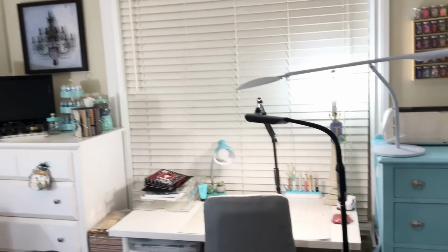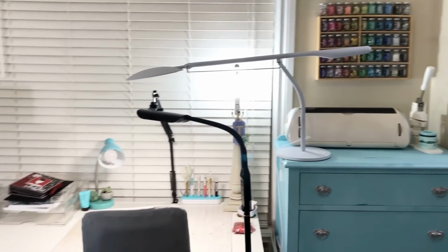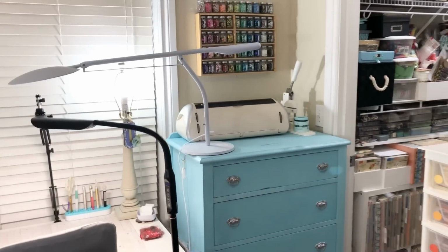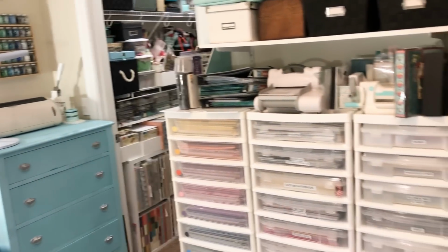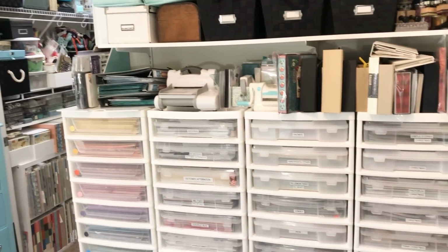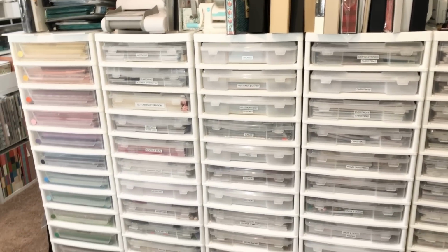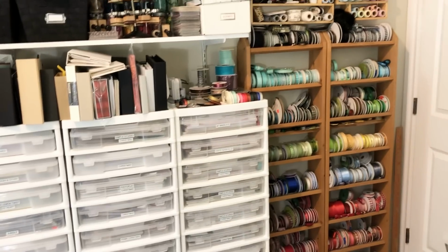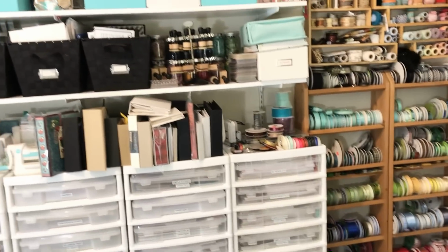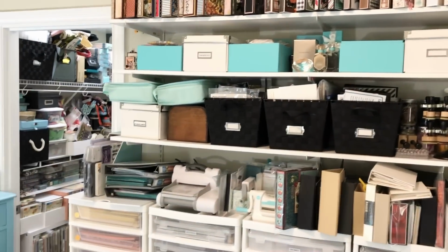So I do want to, what we're going to do, so just kind of go through the room. Let me show you this other side. And then in each video, I want to hear from you guys tips and tricks on how you organize things, whether we go through paper, whether we go through dies, ribbon, all that good stuff. I want to hear from everybody this year. We're going to do this together.